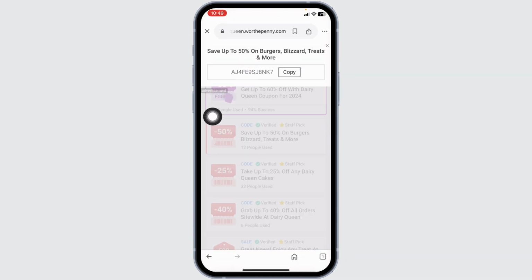Once you get the code, you can copy it, then you can head towards the website of it, log into your account, make your purchase, and proceed to checkout. In the checkout page, you're gonna find the section of codes. Over there, type in the code and confirm your order. With that, you're gonna get the discount.